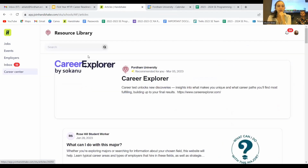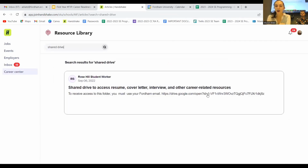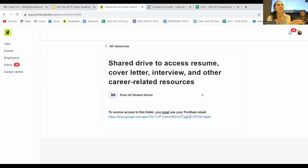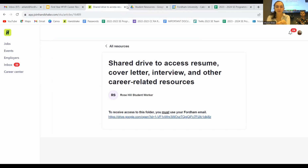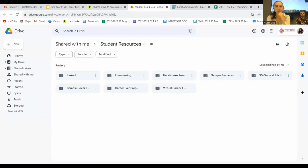Going to resources, the first one I'm going to show you all is our shared drive. If anyone here has come to any of our other first year FYP events, I've seen a few nods from you, very reaffirming nods, that may mean that you have seen some of these resources before. But one of the resources we have here is our shared drive. If you go to this link, it'll take you to all of these folders.